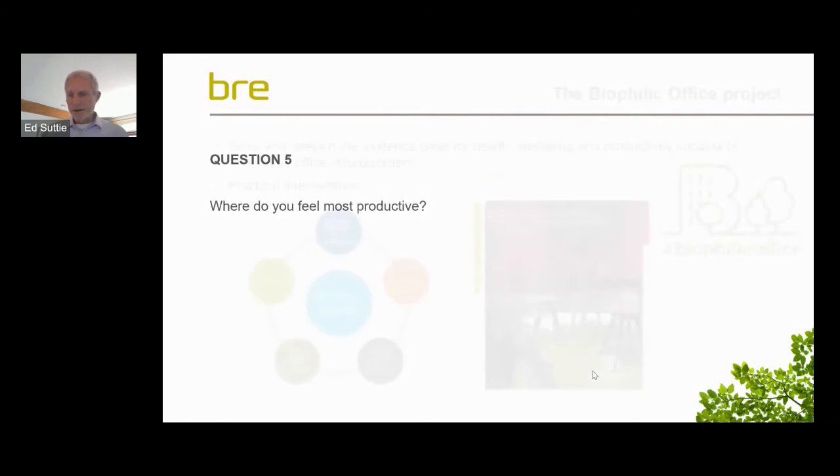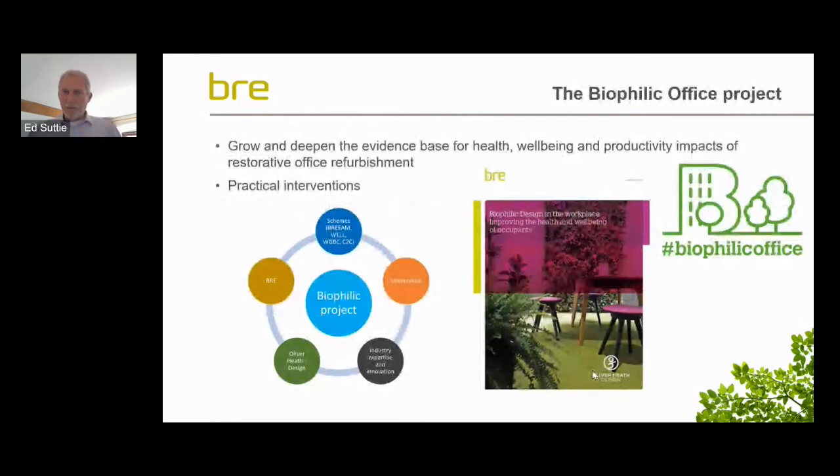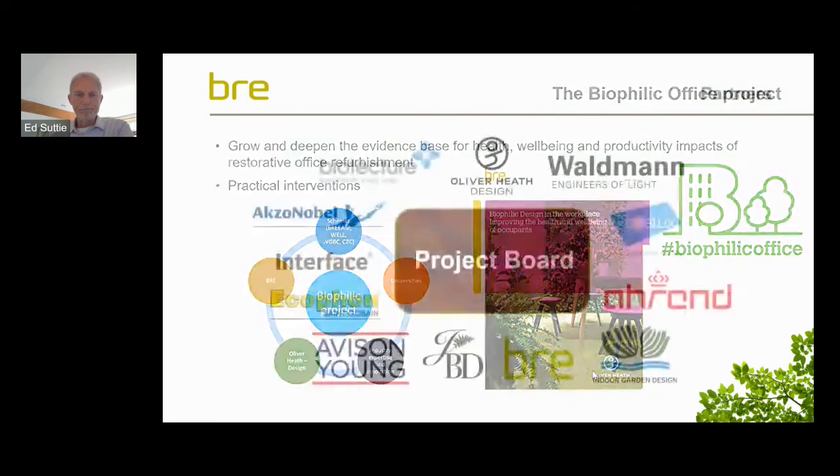Okay, so that's great. Thank you for doing that, everybody. Interesting pointers. So the premise behind the office project was to grow and deepen this evidence base for the impacts of biophilic design on health and well-being and the spin-offs, as it was an office, around productivity. But it was very much focused on the practical interventions that would be suitable for the refurbishment of those sorts of office interiors that I showed you a bit earlier.